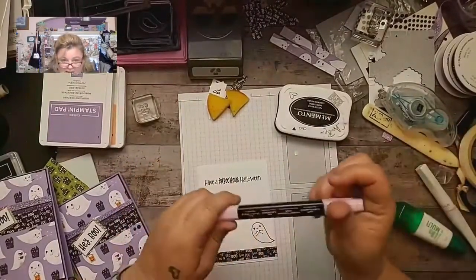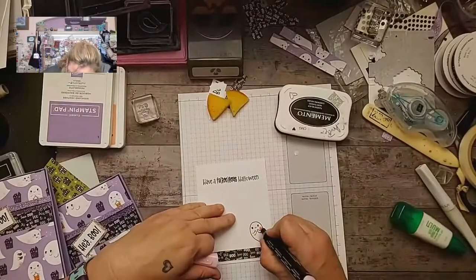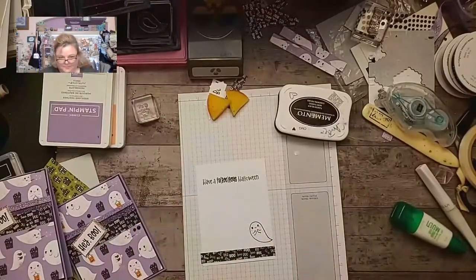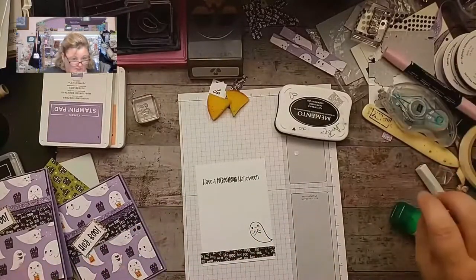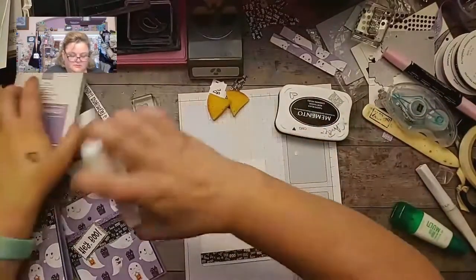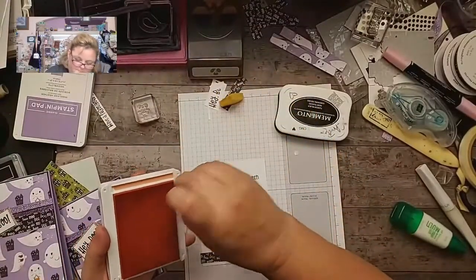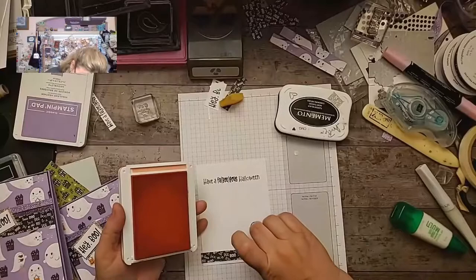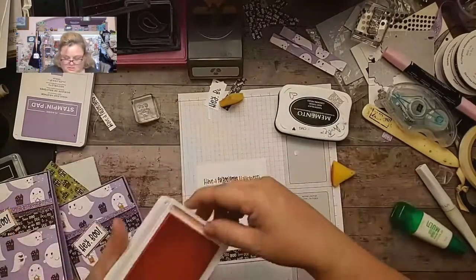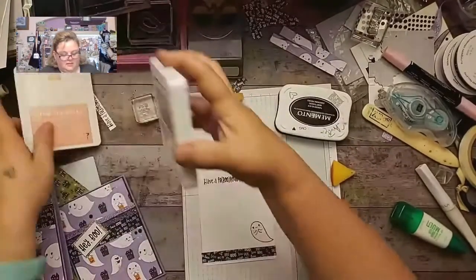So I'm also going to add color to him the same way I did in the back. I'm going to use the light Stampin' Blend Flirty Flamingo for his little cheeks. And then I'm going to add the colors. I'm going to do the Flirty Flamingo, add it just a little bit, not a lot. And then the Highland Heather.